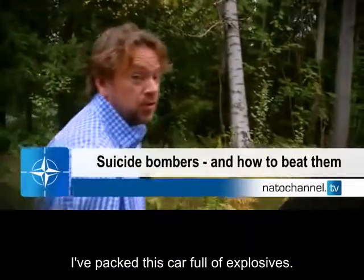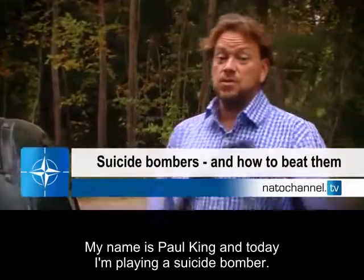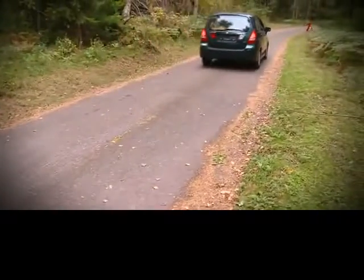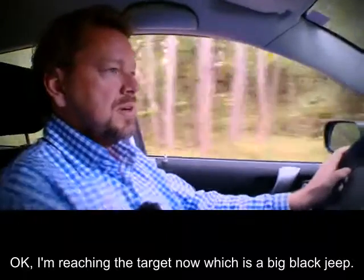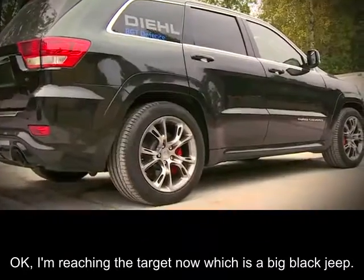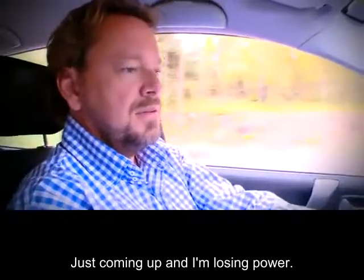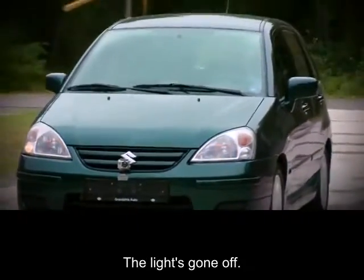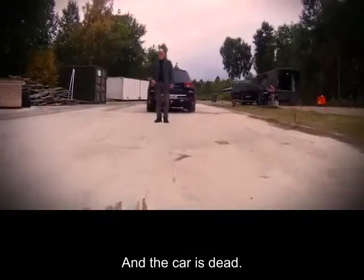I've packed this car full of explosives. My name's Paul King, and today I'm playing a suicide bomber. Okay, I'm approaching the target now, which is a big black Jeep. And I'm just coming up, and I'm losing power. The lights have gone off, and the car is dead.